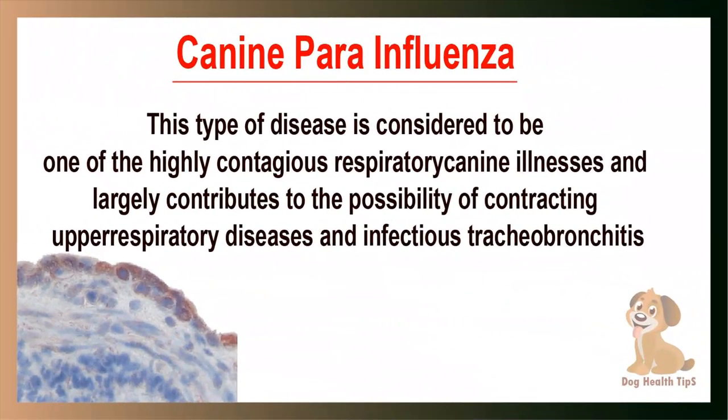Canine parainfluenza. This type of disease is considered to be one of the highly contagious respiratory canine illnesses and largely contributes to the possibility of contracting upper respiratory diseases and infectious tracheobronchitis.